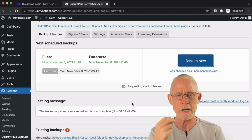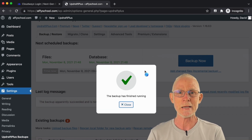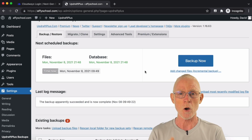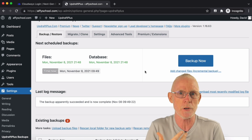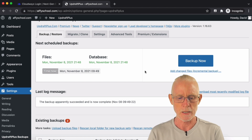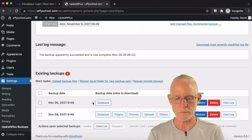So these are important practices that you should implement. I do this all the time. It's saved me countless days and weeks sometimes of work trying to unravel problems that I've created myself by not doing a backup. Right, go down here and you can see that I've got a database backup, and then I've got a full backup here.